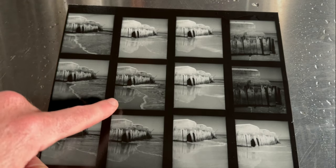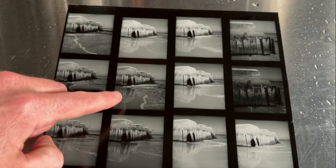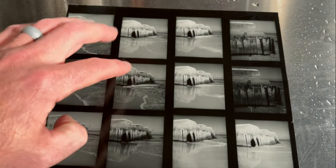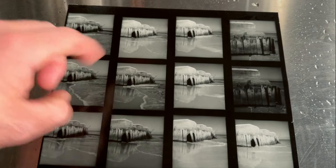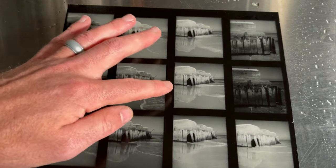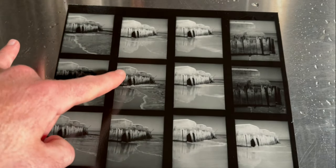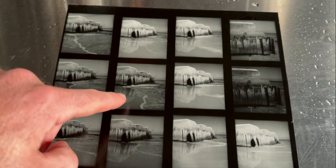I really like this leading line and I like the reflections here. And I actually like how when you look at the foreground versus the sky, the foreground is darker and the sky is a little bit lighter. When you look at the one with the red filter, you'll see that the foreground and the sky are almost the same. So I think I actually do prefer the tones in this image.